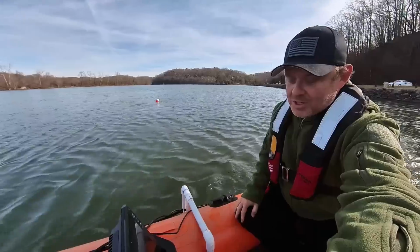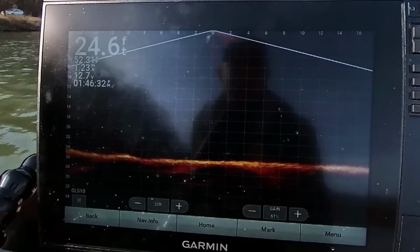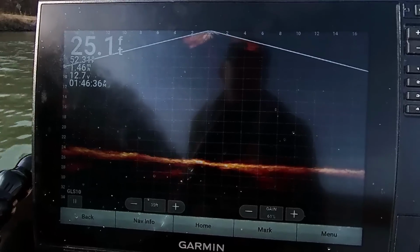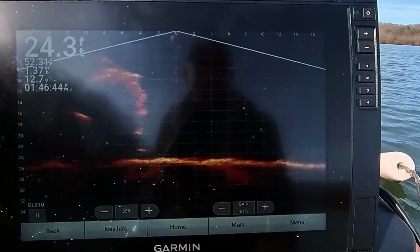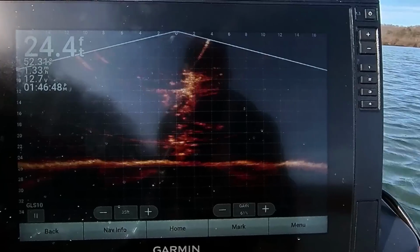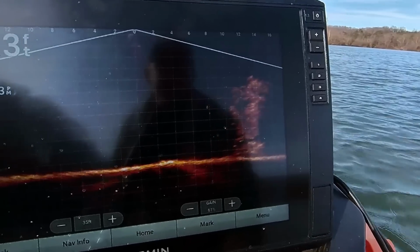Let's go over it one more time with the sonar, see if we can get a better shot now that we know exactly where it's at. This will be the shot, hopefully. It should pop up on the screen here pretty darn quick. Gonna cruise right by it. I mean, there's the car. Plain as day. It doesn't give me any idea, except for the fact that it looks like it's laying on its side.